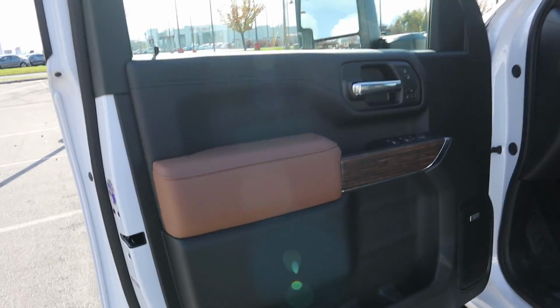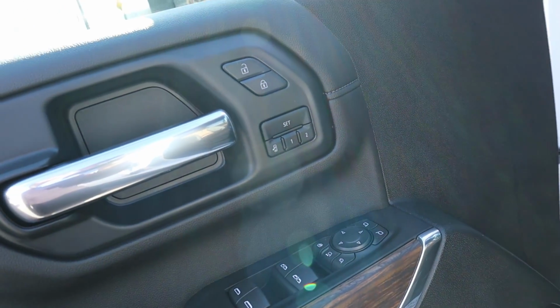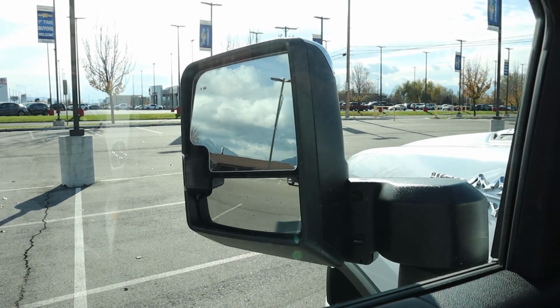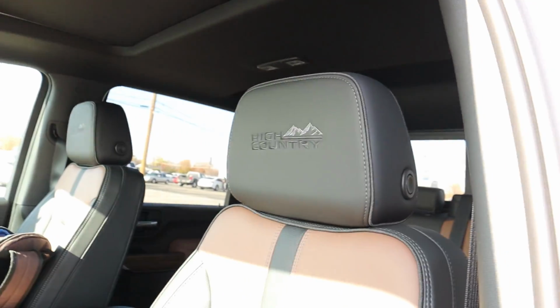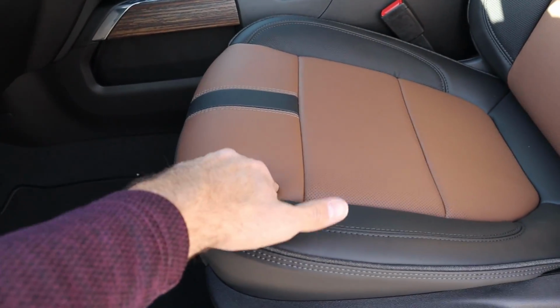Now here's the door panel at the front, just as nice as what you have in the rear with all of the materials. We've got two memory seat functions right here. You've got the window controls, and then we do have the mirror extender function, which I think is definitely awesome. Bose sound system, High Country plaque right there. And then notice the seats say High Country on them, and just as beautiful as the rear seats. Look at that. Again, the attention to detail in these seats, and they're really comfortable as well, which is nice.